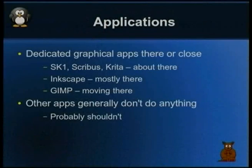Drivers, print subsystems. So in applications, we have things like SK1, Krita, Scribus. Those do a pretty good job. I mean, Scribus is the full high-end publishing tool. You can crank out anything, at least I think, at least as good as any other proprietary publishing tool out there. And you send it to the print house, you get the book from Amazon in your hand, and it looks nice. I have some, but I didn't bring it because of the weight.